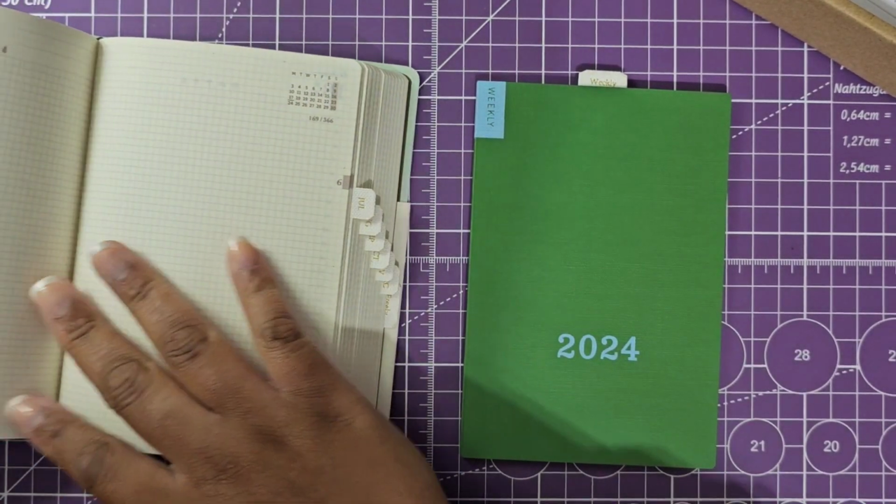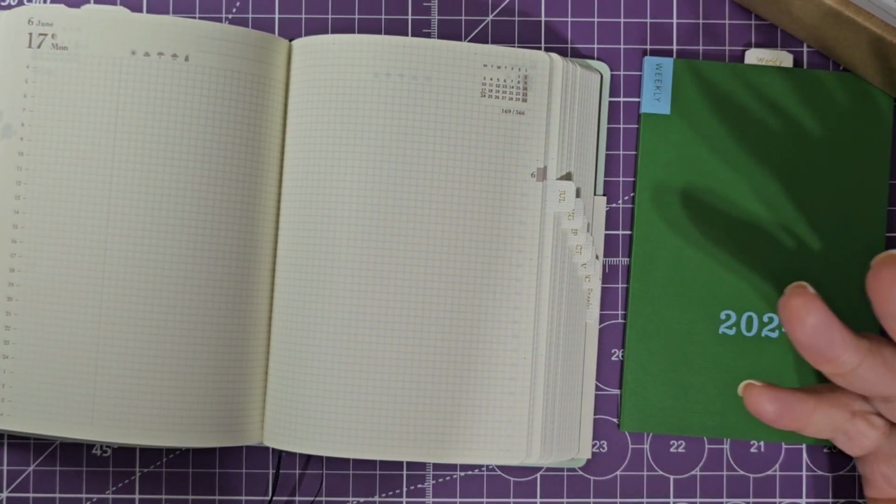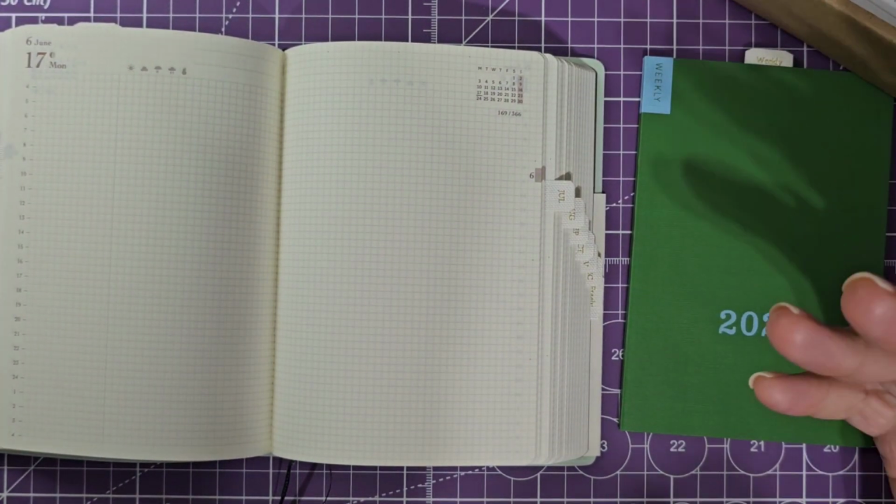But I do like the Midori. Like I said, I like the layout of the Midori. I like how clean it is, because I like the Midori products.